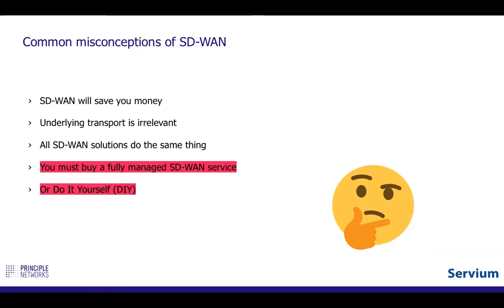And then again, as I touched on earlier, you must either buy a fully managed SD-WAN service or do it yourself. It's not necessarily the case. There are providers like us out there that can provide a co-managed solution, which is aimed at giving the enterprise market the best of both worlds.